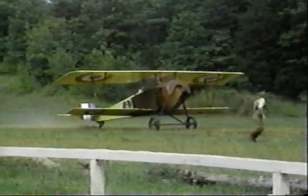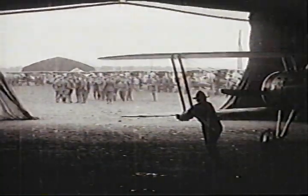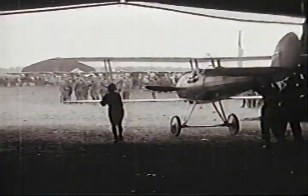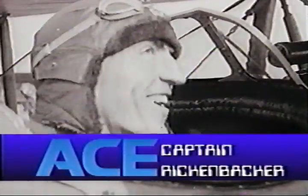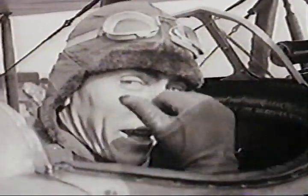A certain nostalgia is associated with the simple biplane fighters of World War I. Brave, chivalrous pilots took to the sky to wage man-to-man combat, free from the horrors of the trench war below. They were the knights of the air. The reality of World War I combat was hardly that glamorous.